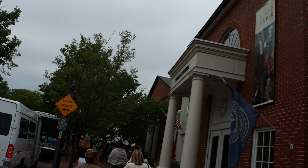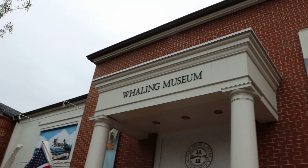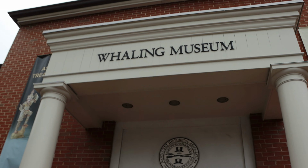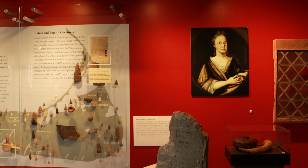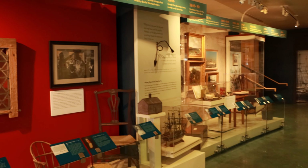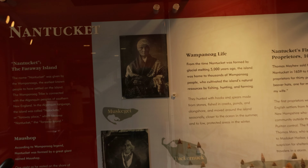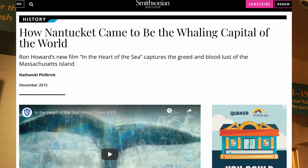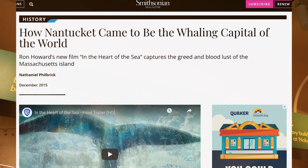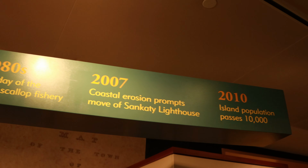So our first stop in Nantucket was the Whaling Museum. Now, the Whaling Museum has a lot of history to it. We got to learn a lot about the settlement of Nantucket, the natives that were there, and how Nantucket really was and kind of is still considered the whaling capital of the world. For such a small island, you wouldn't really think that this is the whaling capital. Nope, this is the whaling capital of the world.